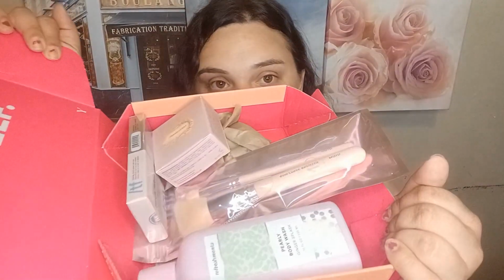It doesn't even have prices or products on here. What a waste of paper. That's such a waste. But the theme is Let Yourself Bloom. And I guess you can scan this to see products, prices, and how you can use your items. Let's go ahead and jump right on in. This is what I got.